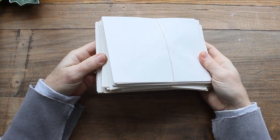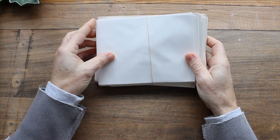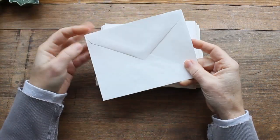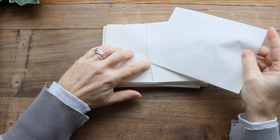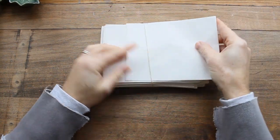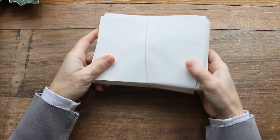And then I hit up a box of lots of paper goods, and this is nothing exciting, but it's just a stack of envelopes. They are very aged, you probably can't see it on camera, but they've been sitting for a while, so they have a lot of coloration to them, a very soft creamy color, which would be perfect for collaging, for adding into journals.